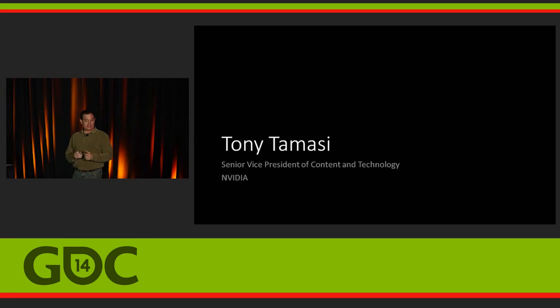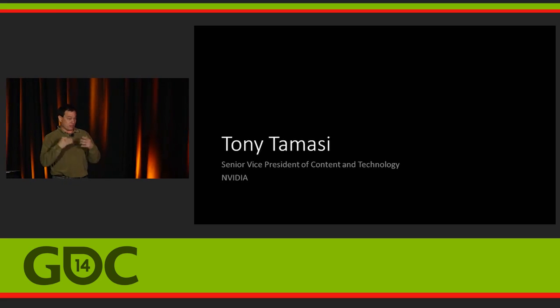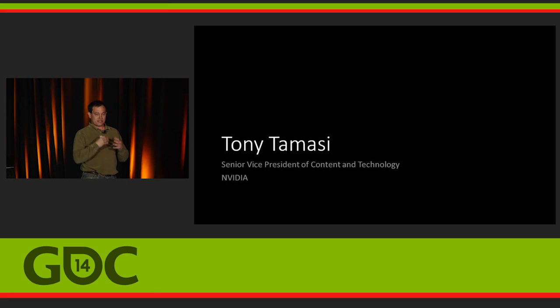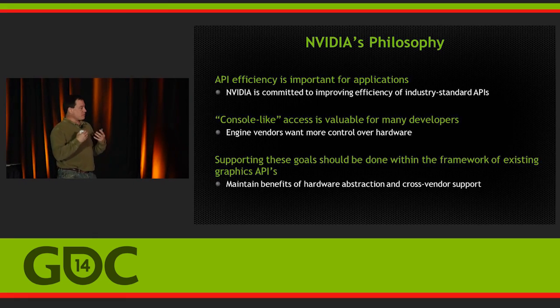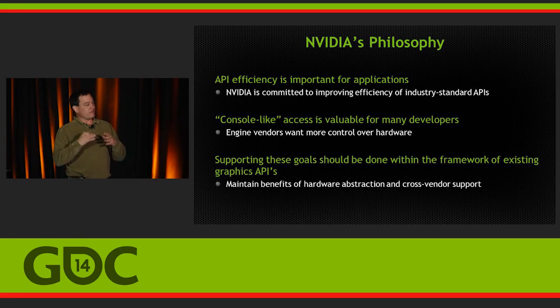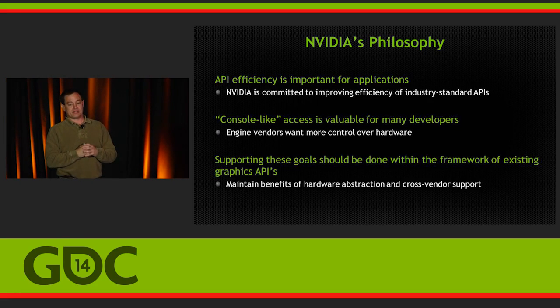Good morning. We're pretty psyched. We're really happy to be here. We've been working with Microsoft for a very long time on graphics APIs, pretty much since the dawn of DirectX. And really, we've been working with Microsoft on D3D12 and DirectX 12 since its inception as well. From a philosophy perspective, graphics APIs are, of course, very important, and the efficiency of the API is extremely important. We've been committed to delivering the highest performance standards-based graphics drivers since the beginning, actually, at NVIDIA.